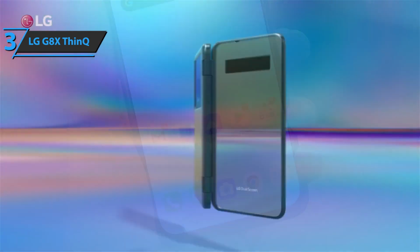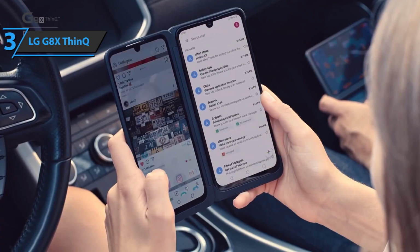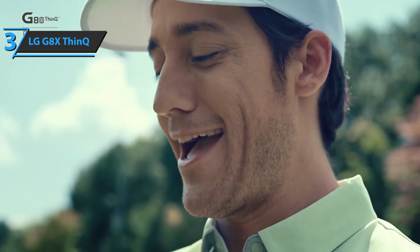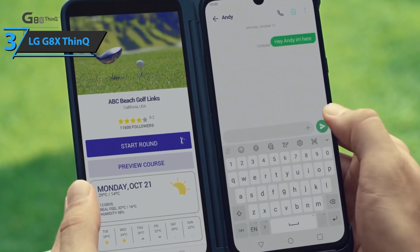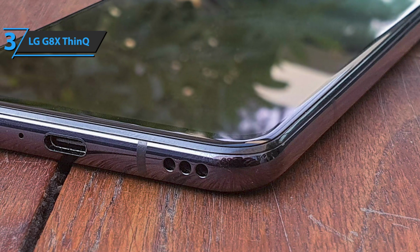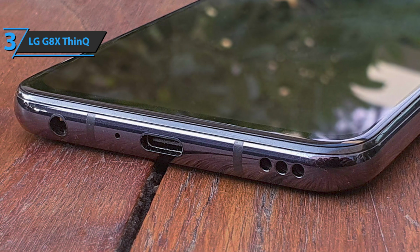The second screen is identical to the first, as it has a 6.4-inch OLED panel with full HD+ resolution. The LG G8X ThinQ achieved excellent results in performance tests, as expected, considering that it has practically the most powerful Qualcomm processor. One of the aspects that LG pays the most attention to in its high-end smartphones is sound. The LG G8X ThinQ comes with stereo speakers, one placed on the bottom next to the USB Type-C connector and the other in the notch at the top of the screen.